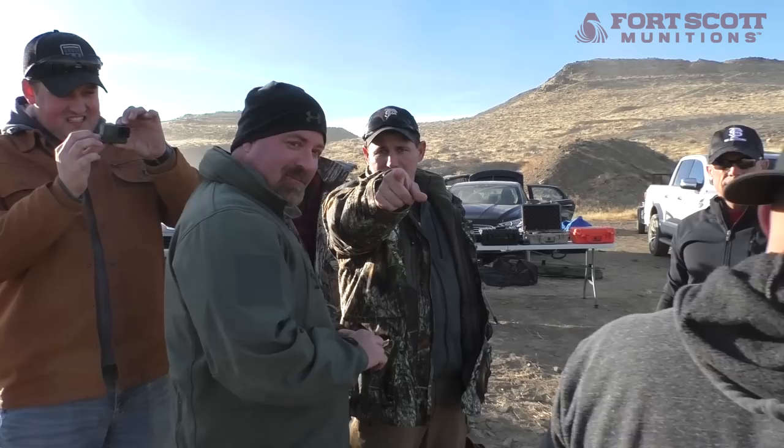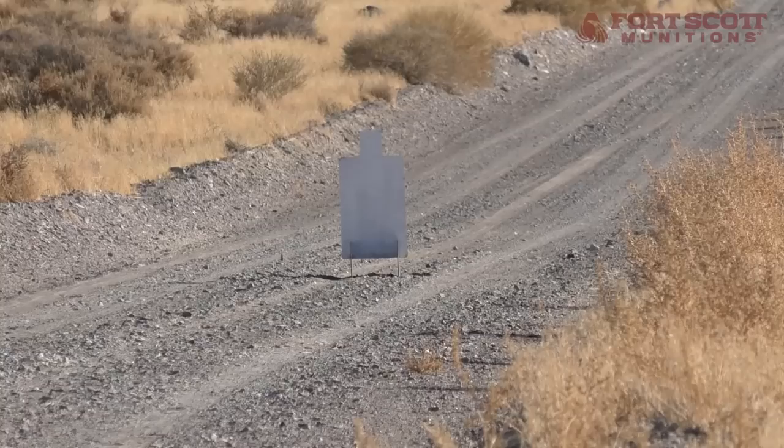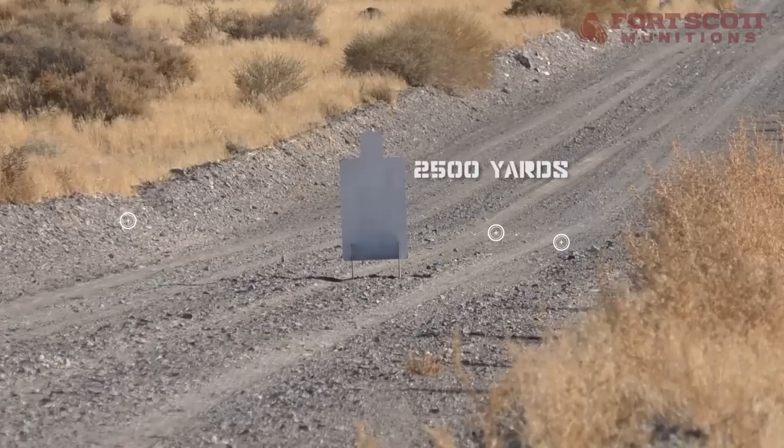Well, we just found out that we made two hits on the target out at 2,500 yards. This target is a slightly bigger target than we tried last time. We started off on a 30-inch. We wanted to see if we could get on that target. We are going to step the target down and try to get all the way down on that little elliptical IPSC target. But two hits, 2,500 yards.